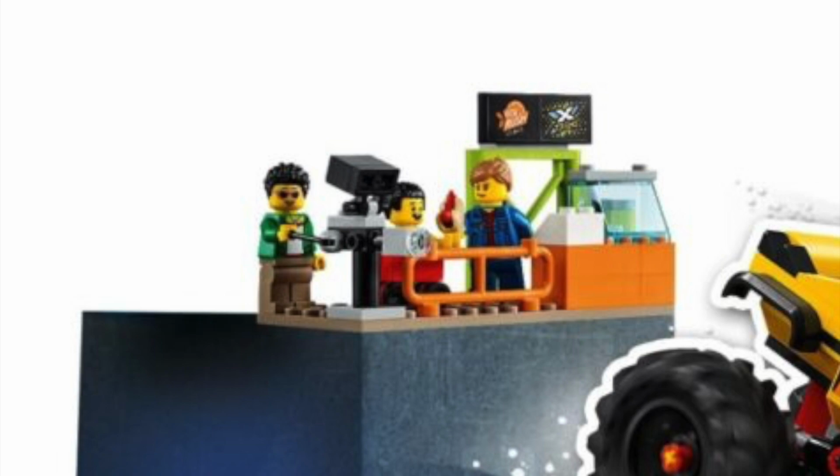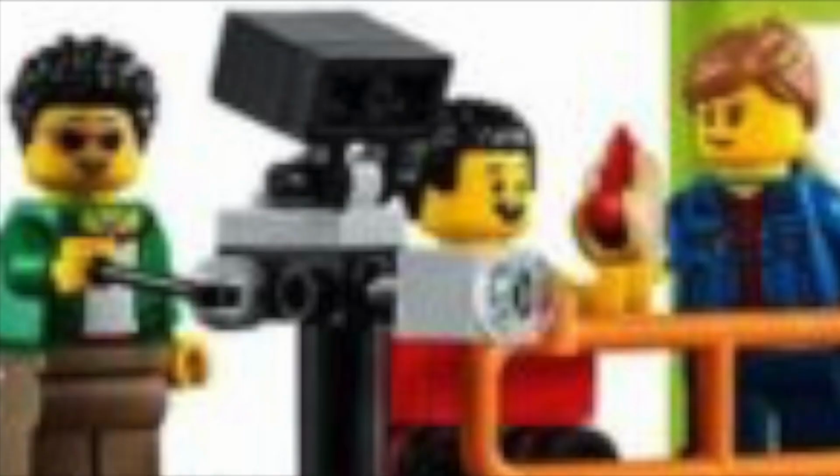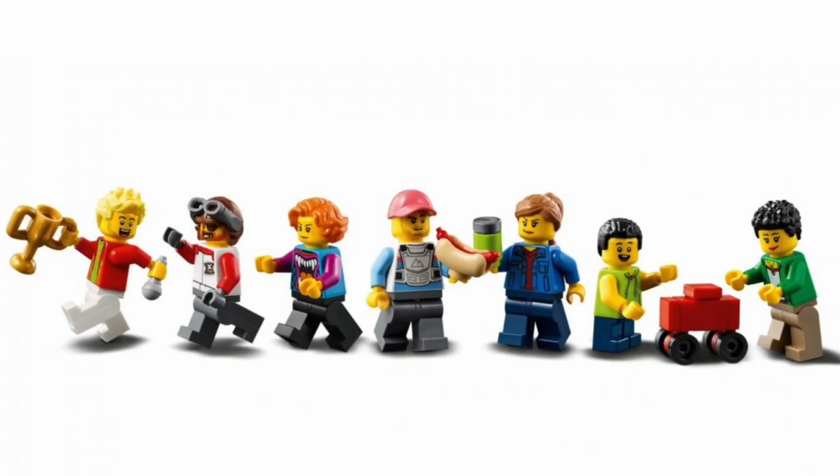Got a cameraman, spectator, which I can't tell if that's a minifigure or someone's head on a block. I don't know. Hang on, let me zoom in on this one real quick. So I believe it was the actual camera, the edge of the camera, and this little red trolley blocking the torso of this kid right here, second from the right. And here's the cast of minifigures.